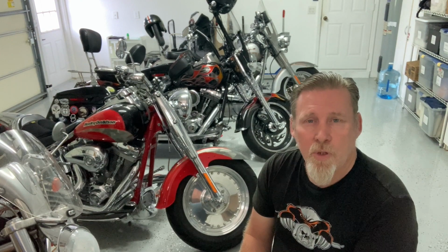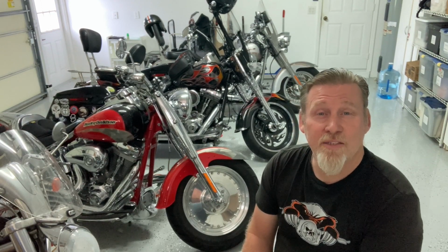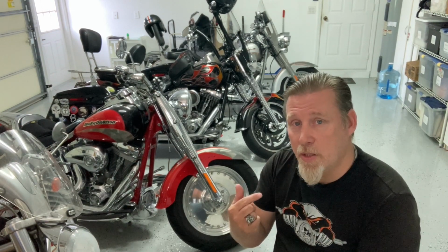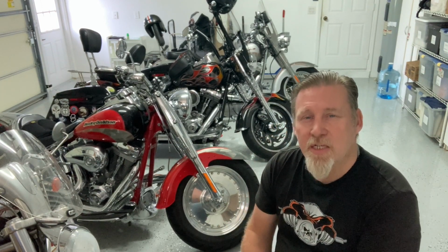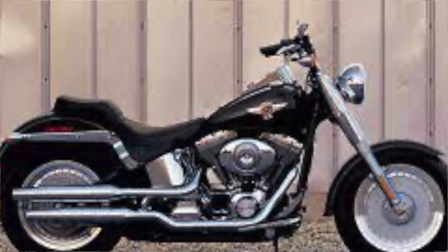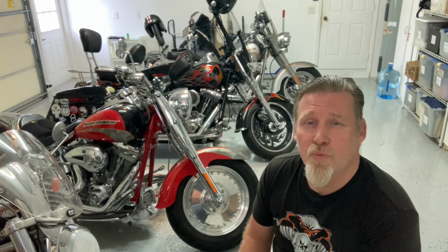Number 3. So the number 3 rarest Harley Davidson I found was the 2005 anniversary edition Fat Boy in black. So as I said earlier, they made the silver. The silver one was number 5 on my list. The black one is number 3. The black one also has the gold badging, the 95 instead of the 88. And they only made 1,790 of these bikes. So again, if you've got one of these, it's another one of those rare birds.